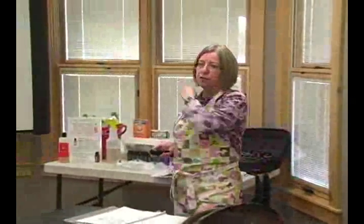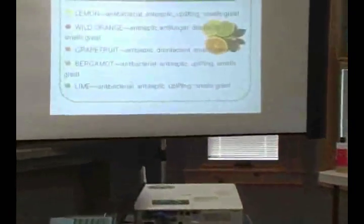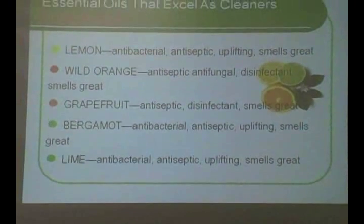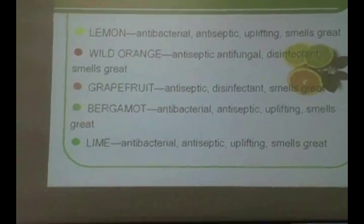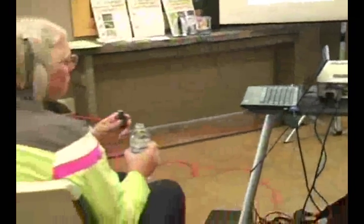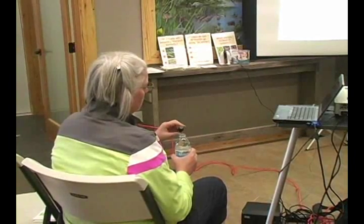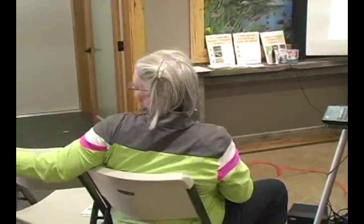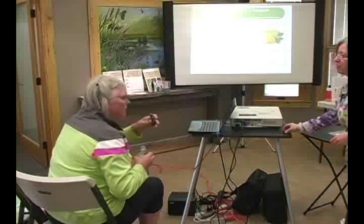What's a bergamot? We're not too familiar with that in this country, but it looks like a lime. It's about that size, and it's very similar. It has kind of an orangey smell. So to add a drop to your water, is it one drop? You can put two or three drops if you like. It depends how much you want to smell the bergamot. You can pass that around if you want to.